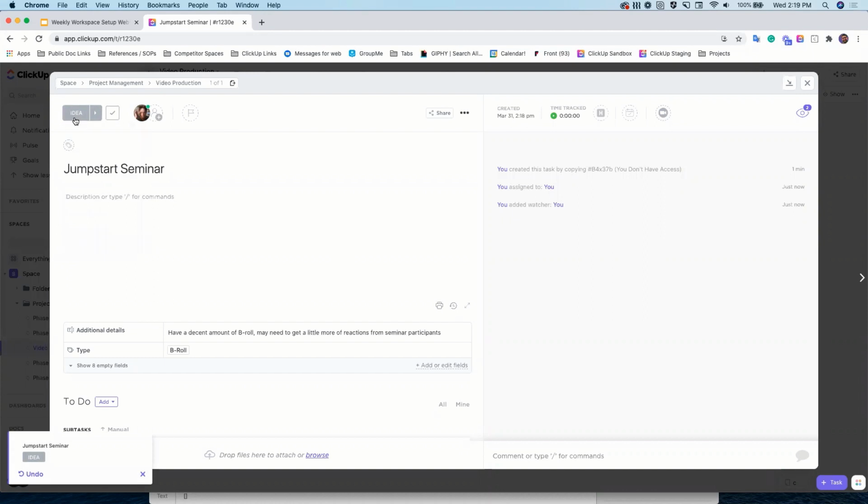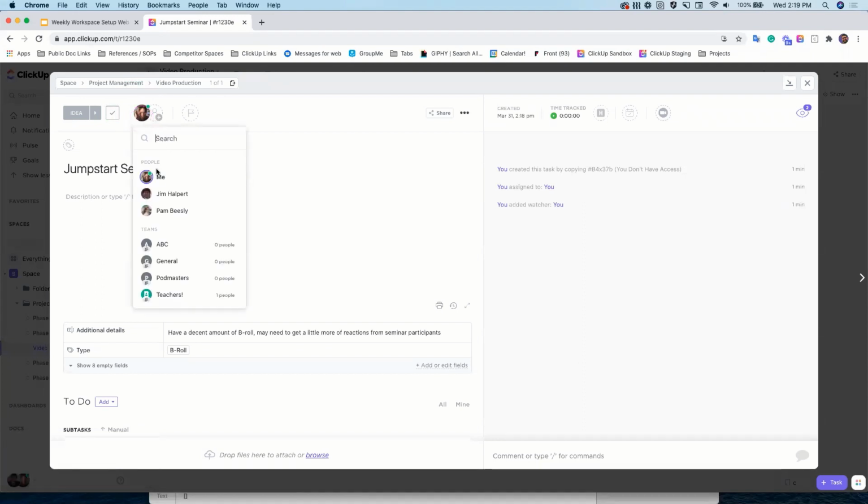So even if it's just the beginning idea, to do, you want to understand where this exists within your workflow. Next thing you want to do is always assign it. Even if you are in a workspace all by yourself, you want to assign it to yourself. And we've got some cool features that will do that for you automatically if you are by yourself. But it is just good practice to always assign it to someone. And I will talk a little bit more about why that's important later on in our webinar. All right, so a status and assignee come over here.